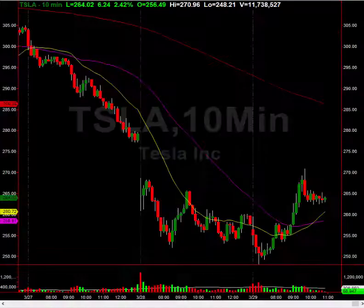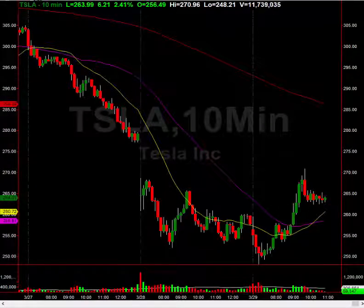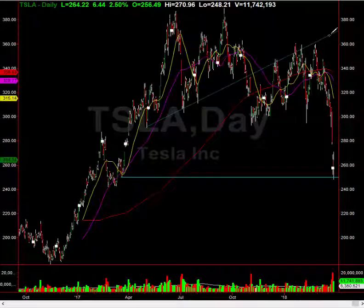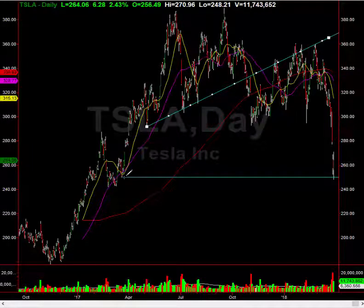Well, if you look at the chart here, folks, let's flip over to the daily chart. Picture perfect, and look at this. Here's that same trend line, by the way, that I had on that right there, right up to that level. Then the sell-off began, and look, here it is. Got down close to 245 today at the low.